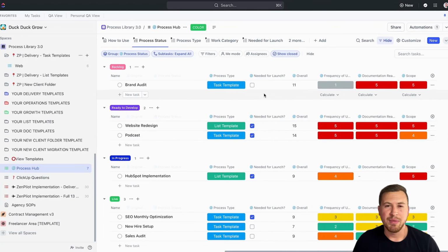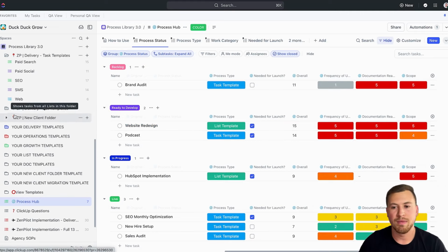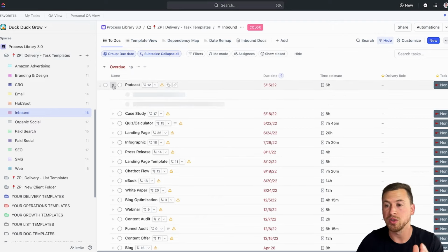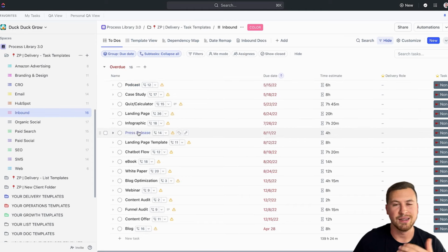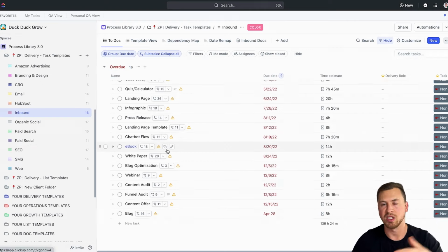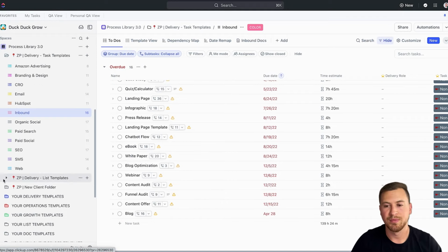But within ClickUp, you're going to have three main types of templates. So first off, as we can see here, we're going to have our task templates. These are going to be your smaller deliverables or just tools in your toolbox. These are going to be things like blog posts, as I talked about earlier, social media posts, audits, emails, webinars, things like that that are a little bit smaller. And we just deploy them over and over and over again into your lists.